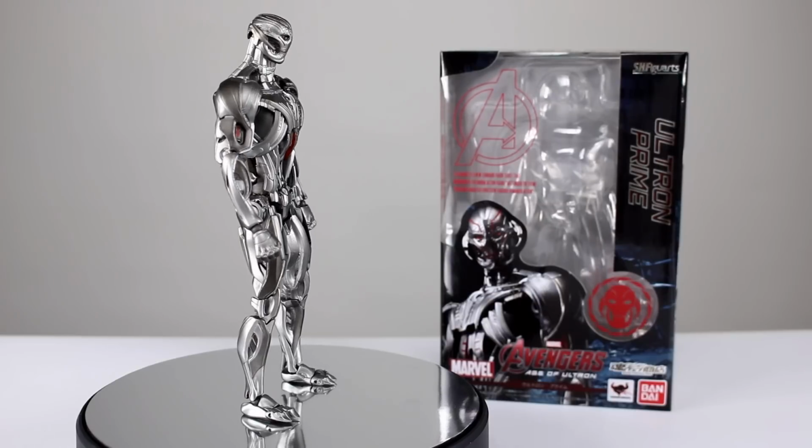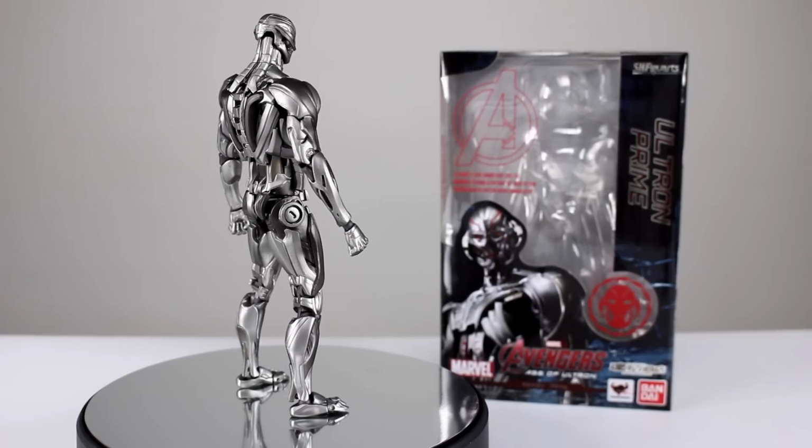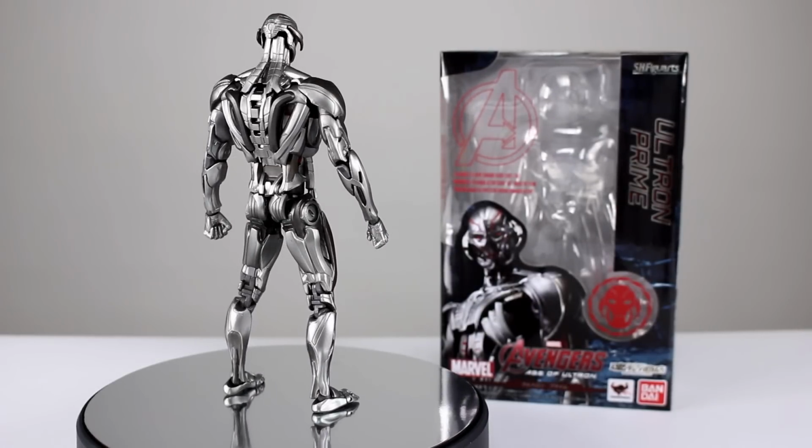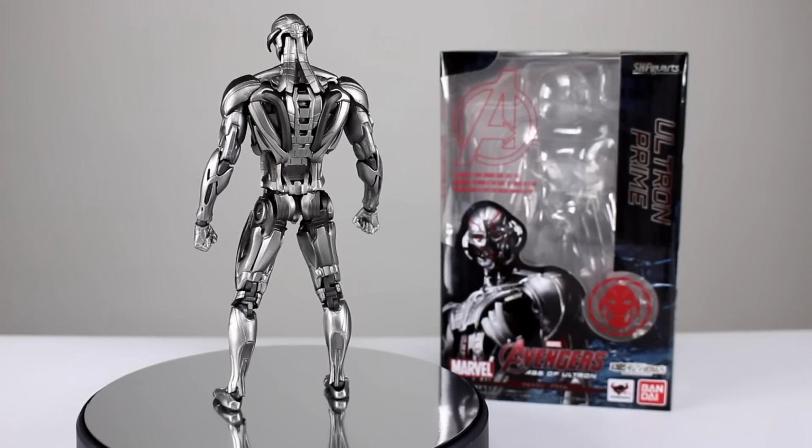from SH Figuarts. And I apologize if I forgot to edit that out, so I'm sorry if I did. If I didn't, then we're all good. This figure makes me more mad than any figure I've ever purchased short of the 3A Master Chief.